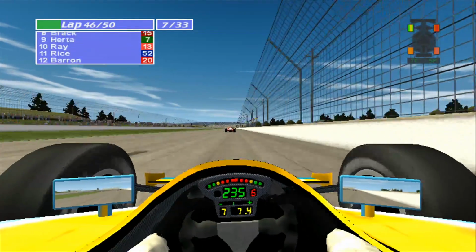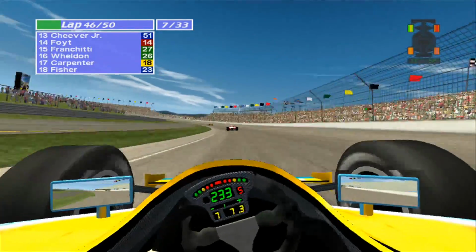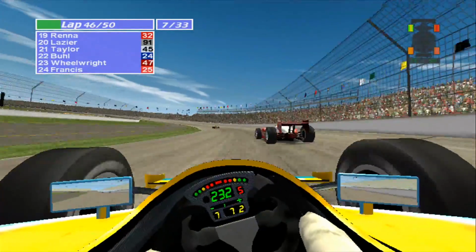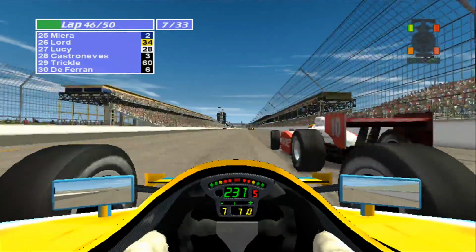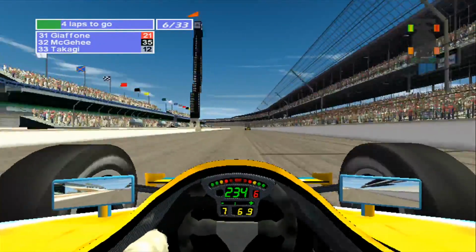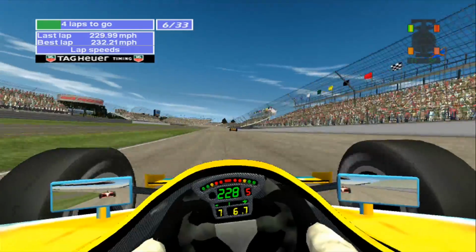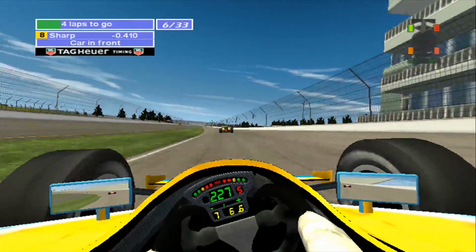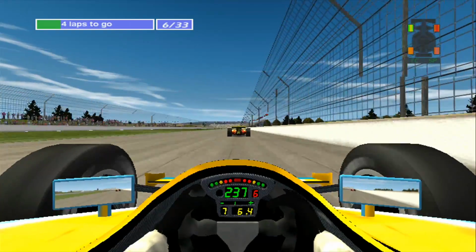So now coming up behind Thomas Scheckter. And then it will be Sharp, and then I think it's Dixon. So we've got a lot of cars to try to pass here, and a short amount of time to do it. Had to lift off just a little bit there. We'll get a good run on Scheckter. Clear him down to the inside. 4 laps to go. 6.8 on the fuel, so we're good fuel-wise. And we're good speed-wise. So it's just a matter of making up as much time as possible.